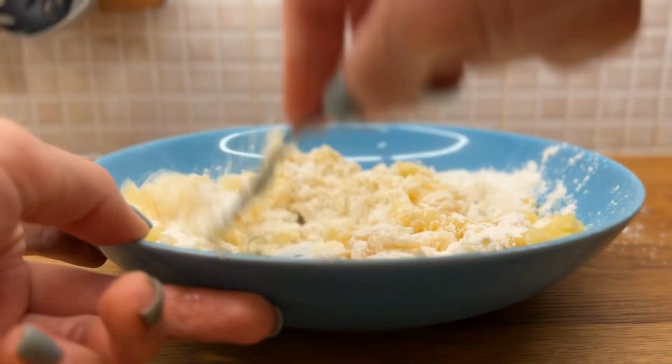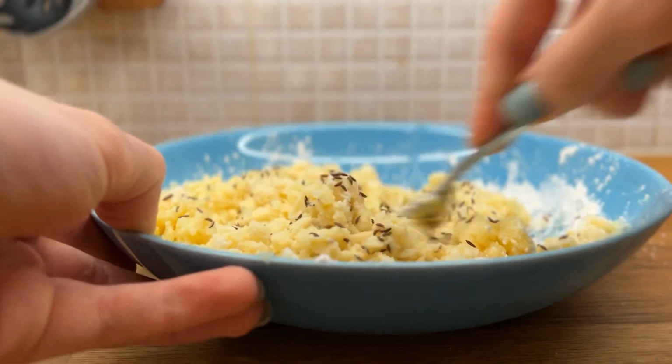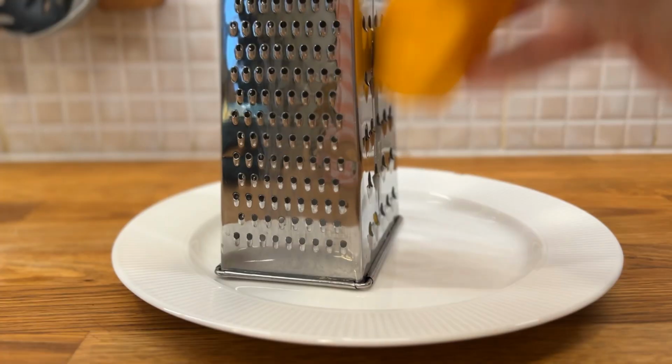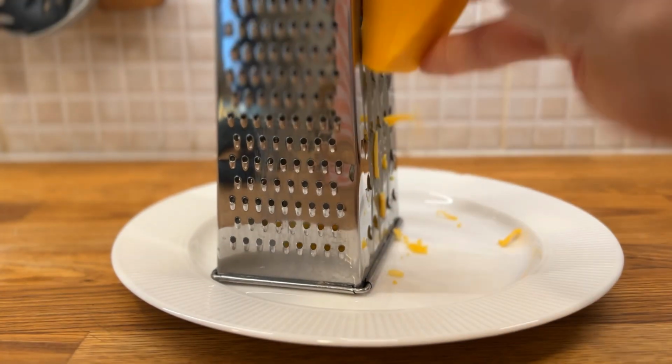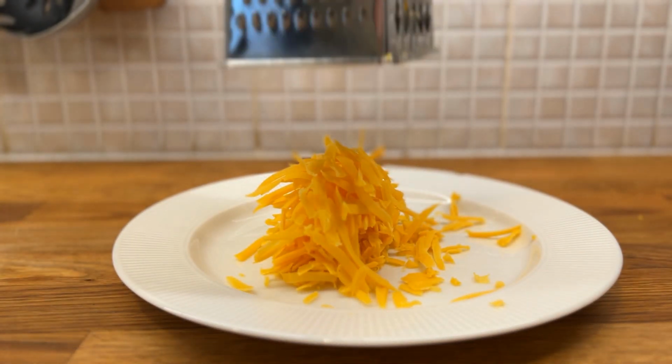Now let's add flour, cumin. It will add nice nutty flavor to our pancakes. Now let's grate cheddar. I like its color. It will look nice inside our pancakes.